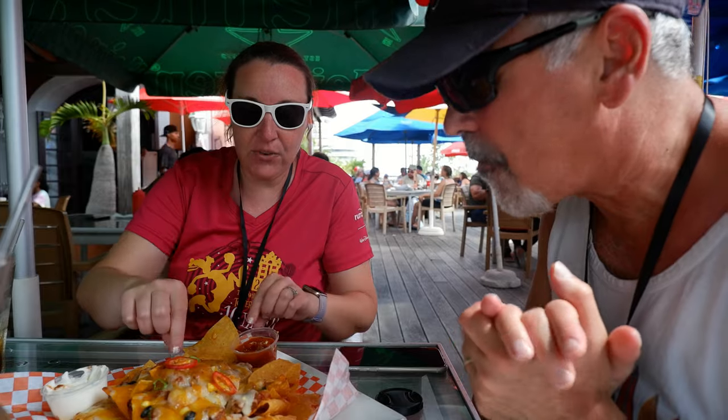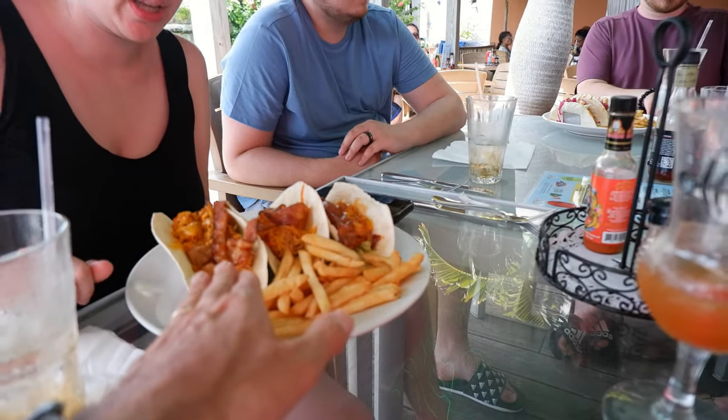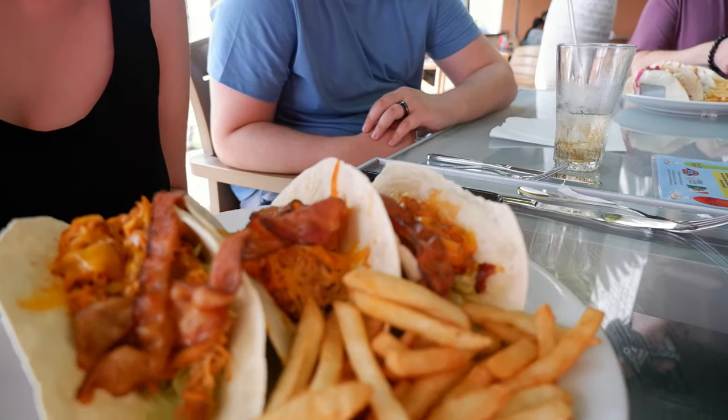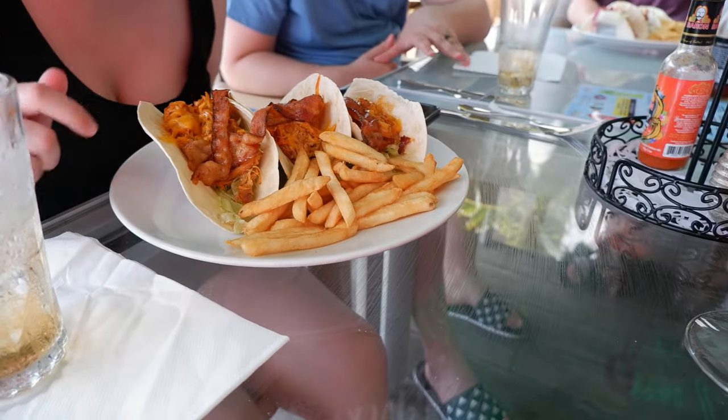Are you enjoying? This is good. All right, so Angela got pulled chicken and it's got bacon on it. That might have been a surprise, the bacon. Oh, it wasn't. And then fries. Right on.